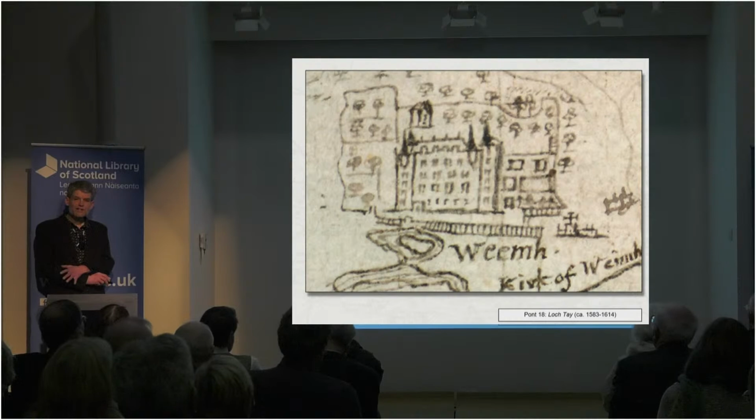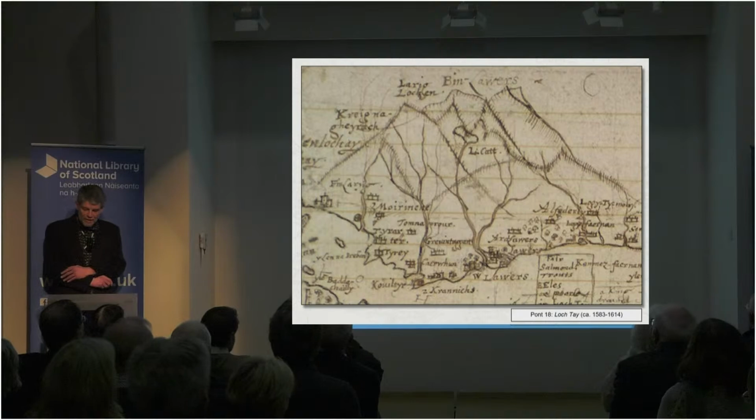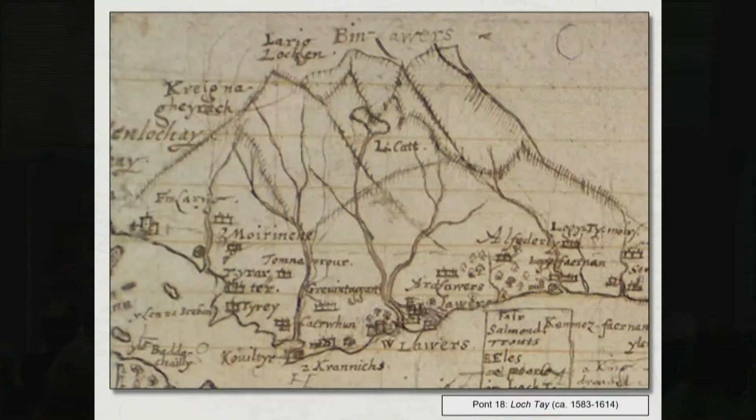Pont was also interested in drawing many natural features in the landscape, such as we see here for the distinctive and impressive Ben Lawers ridge above Loch Tay, just a few miles west of Castle Menzies. Now, when this area was next mapped in the 1760s, many of the smaller farms that are there along the northern side had been cleared. And so Pont provides us with very useful evidence of the earlier, more populous rural settlement.